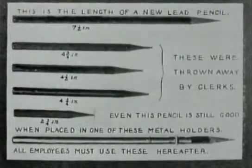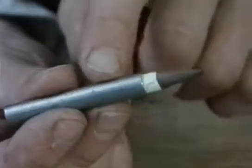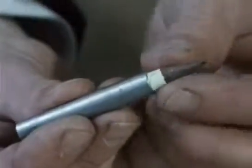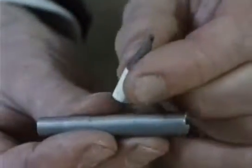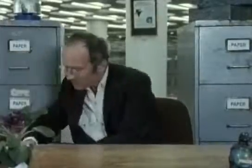On the subject of pencil management, Mr. Leffingwell recommended the issue of these metal extenders so that the pencil could be used right down to the end. The stub was then to be presented to a supervisor before issue of a replacement. Leffingwell also recommended spot checks to ensure that employees could lay their hands on less frequently used bits of stationery without any delay.